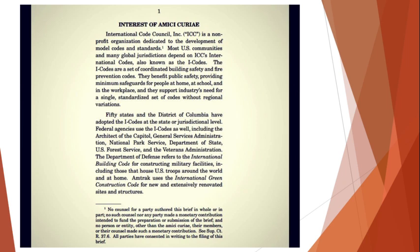One, interest of amici curiae. International Code Council Incorporated, ICC, is a nonprofit organization dedicated to the development of model codes and standards. Most U.S. communities and many global jurisdictions depend on ICC's international codes, also known as the I codes. The I codes are a set of coordinated building safety and fire prevention codes. They benefit public safety, providing minimum safeguards for people at home, at school, and in the workplace, and they support industry's need for a single standardized set of codes without regional variations.